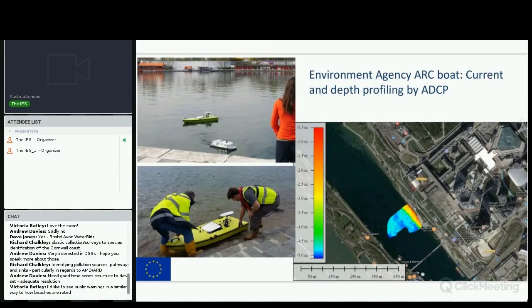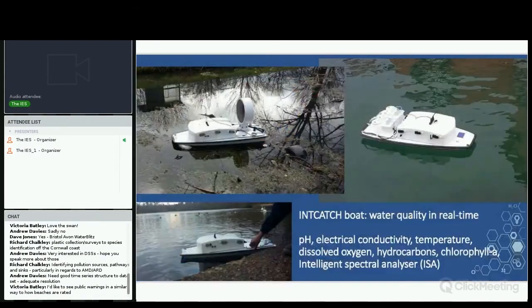And as you can see, the red is shallower water, and the blue end of the spectrum is the deeper water. So we were actually doing a demonstration there. If any of you guys were there, you might have seen us out on the water. So depth and current profiling.